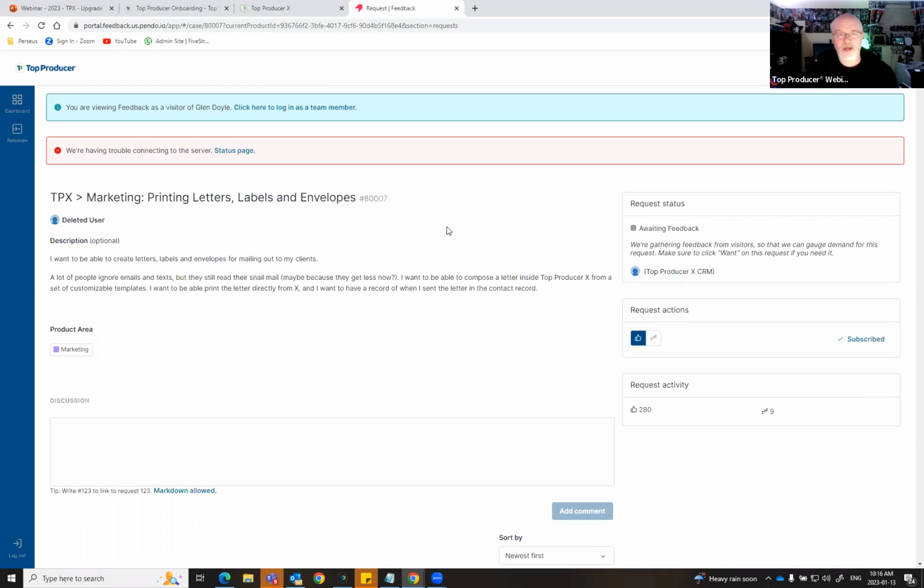If you do still have letters and templates for your labels in Top Producer 8i, you don't have to just tell 8i to go to the side. You can still use it. So if you have them already set up and we haven't been able to get everything organized into X yet, feel free to still use 8i for that.